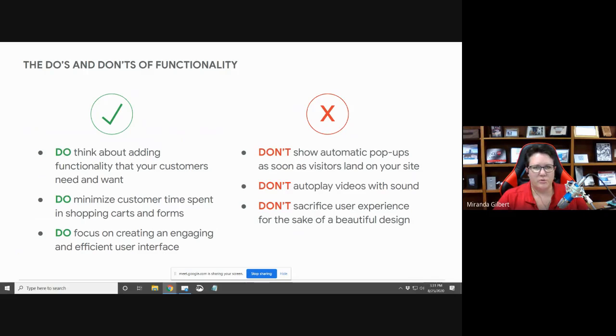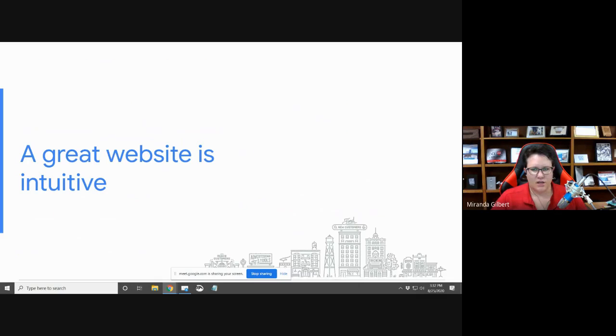So just be aware. I don't know if one is better than the other, but I would say, if your website does not work, it does not function properly, it doesn't matter how beautiful it looks. So don't sacrifice functionality for beauty. Let's put it that way. All right. So a great website is intuitive. Visitors should not have to think about or struggle to find what they're looking for.